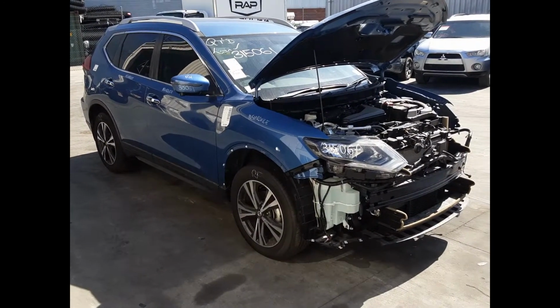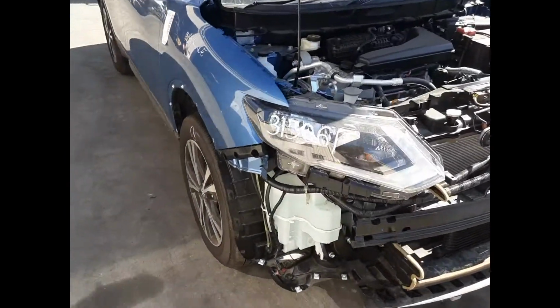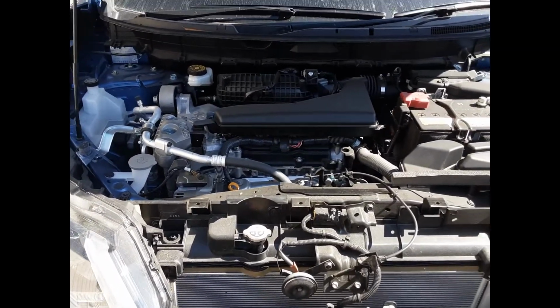The shape runs from the second month 2014 and is the current shape. It has a QR25 2.5 litre 4-cylinder petrol engine backed by an automatic front-wheel drive transmission.